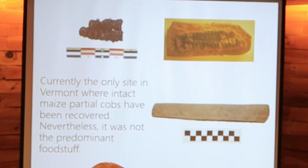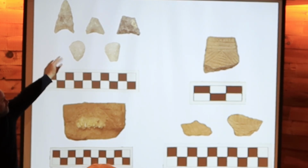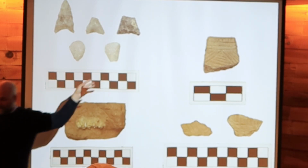Corncob site, or the Donahue site, is the only intact cob of corn that we've recovered in Vermont thus far, radiocarbon dated to about 1415 AD. And you can see here that there's quartzite again, but then this blackish gray chert is the chert that outcrops at Mount Independence, but also elsewhere.